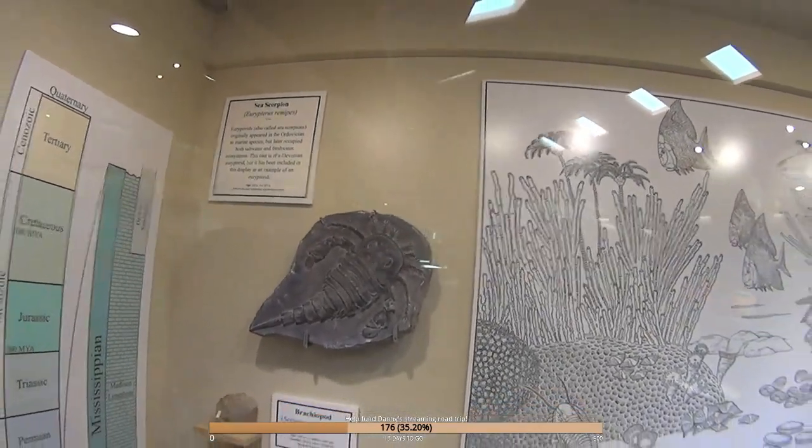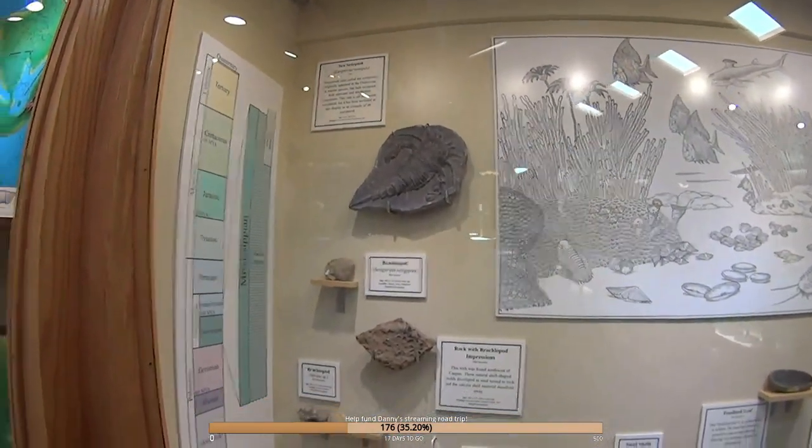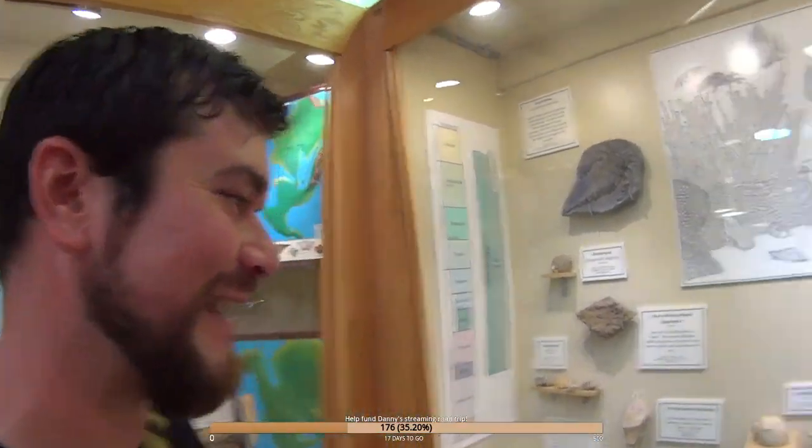Very cool. So these guys are not closely related to modern-day scorpions. They're kind of their own thing. They're a group that's completely extinct now. Yeah, but we call them sea scorpions because, I don't know, it gives you a rough approximation of what the animal would have looked like, I guess.